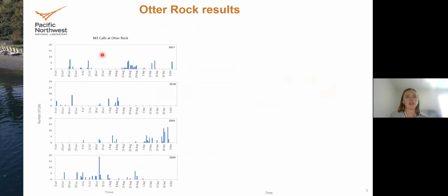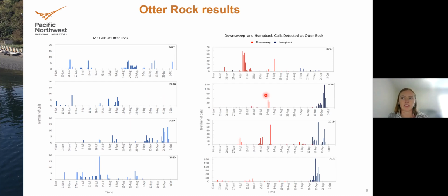There were also some periods of low vocalization activity, and this could be because of low food sources in the area or the presence of their predator, the gray whale. More research could be done to determine if gray whales weren't in the area during these times or if they just weren't vocally active.